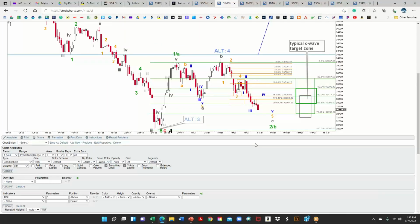There we go. Okay, it's the end of the world. Forget about it. It's never ever going to get any better. So if this is an irregular expanded flat, then the C wave can go as low, ideally, as about 32,600. Okay, we're not there yet, but we're already in this typical C wave target zone. So nothing out of the ordinary for the Dow Jones yet.